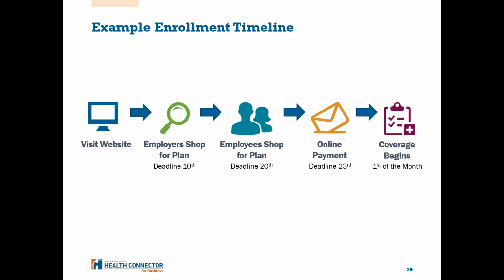So you'll have a full benefit year. So you would come to our website, and on the month prior to your expected effective date, you would offer your employees health insurance through your online platform. So that's what we call shop for plans. On the 10th of the month prior to the effective date month, you would offer your employees health insurance or dental insurance. Then your employees will create online accounts, and they'll have till the 20th of the prior month to enroll or waive with a valid waiver.